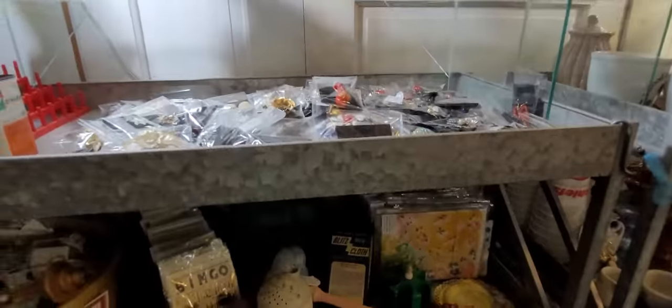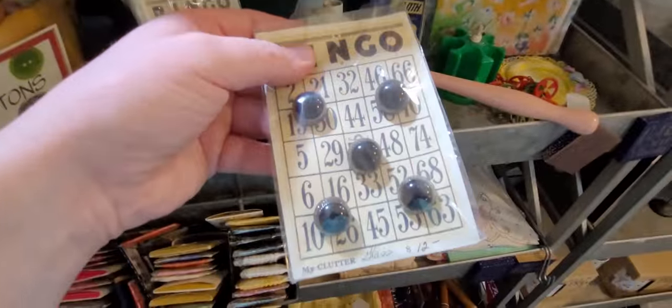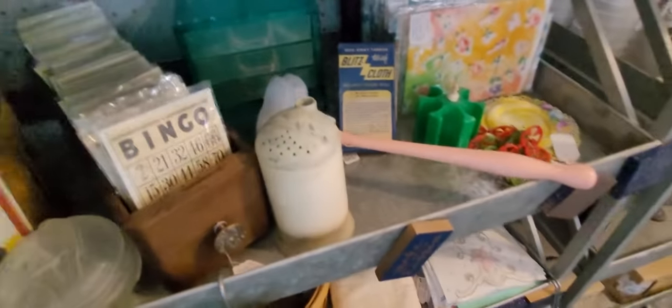We just looked through that jewelry. We picked up some stuff though. Cute bingo cards with buttons.